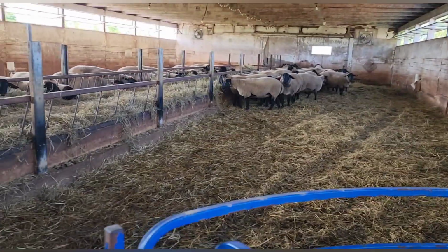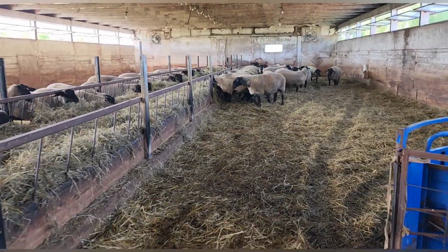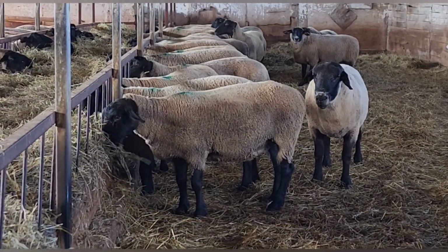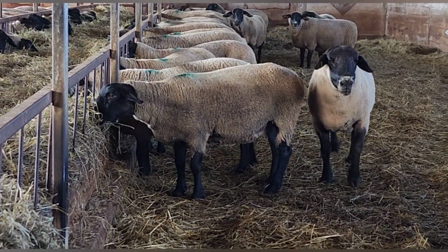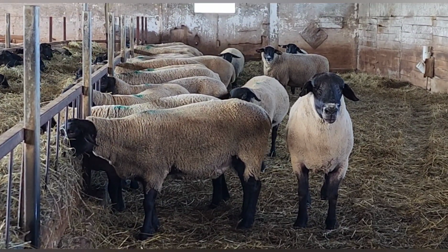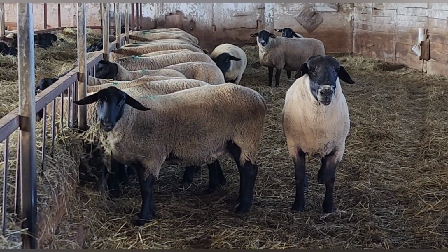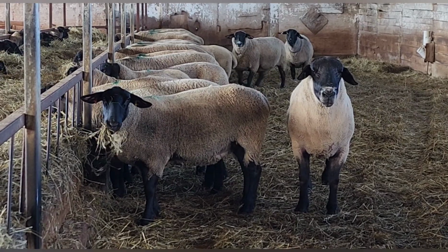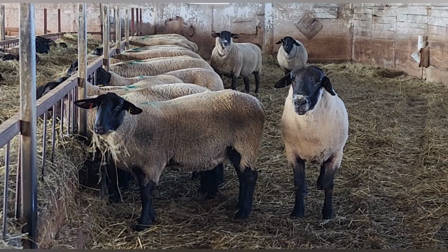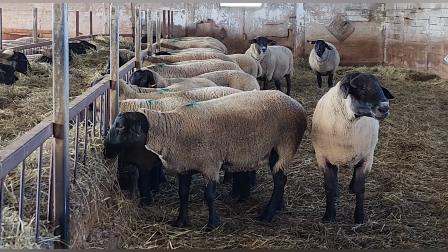Behind Arnie, so nobody tries to escape. We're good. So Gladiator is in this group. Hi buddy. And he's our big giant, gentle giant, but even he in a breeding group, you have to watch him. We've never had any issues, but in breeding groups, you have to respect the ram, no matter who they are.